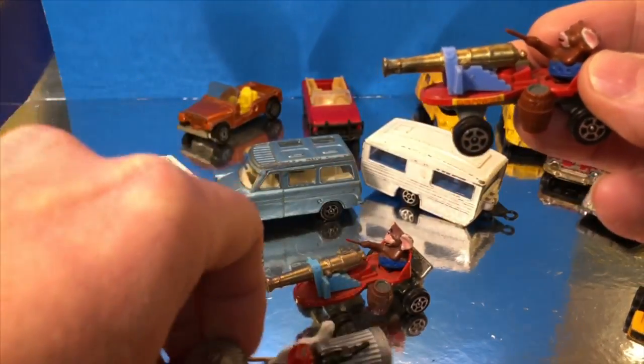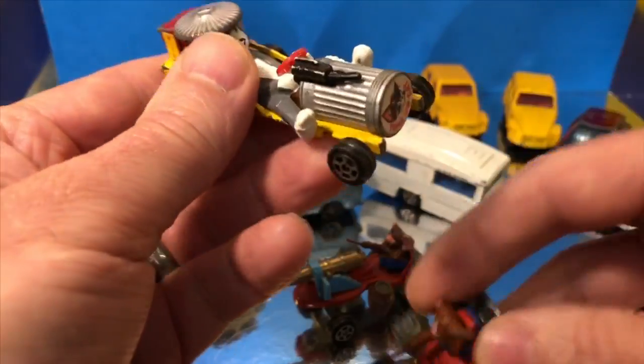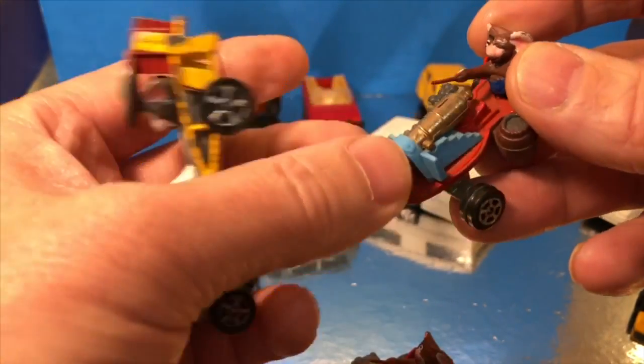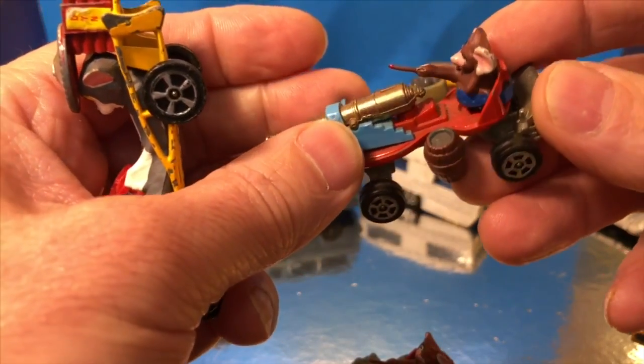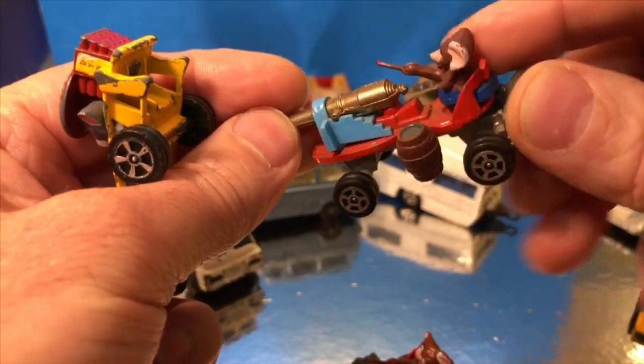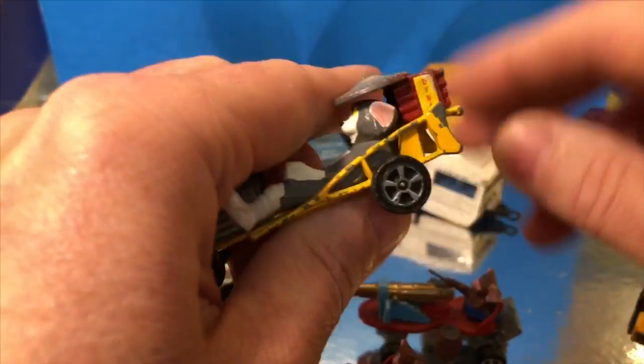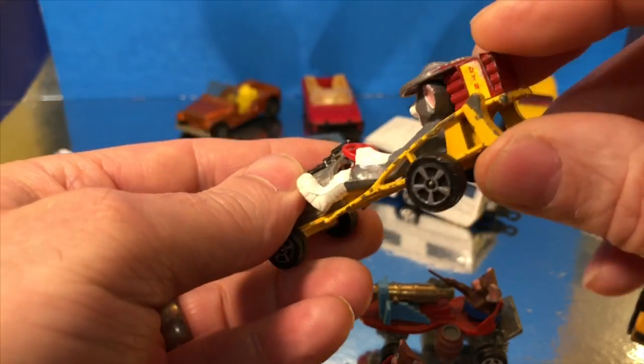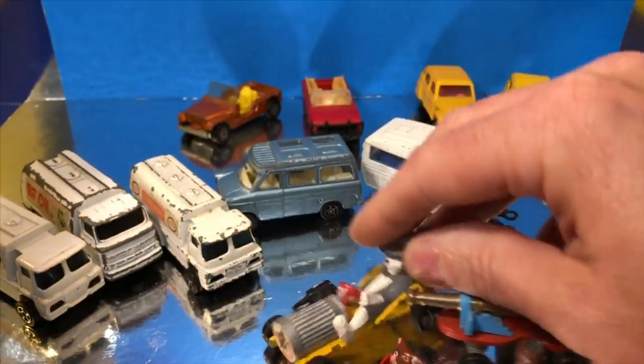These rather lovely Tom and Jerry cars. These were mostly metal, actually. Some metal gun on there, some plastic fittings, little plastic figures in there. That's metal, that lid there, and the dynamite is all metal.